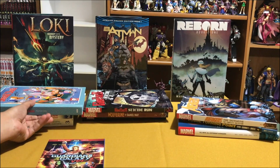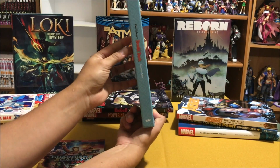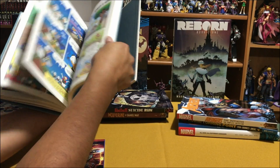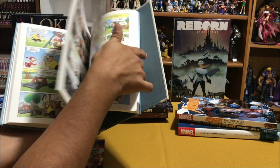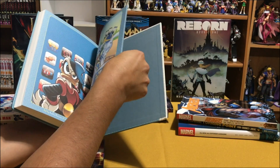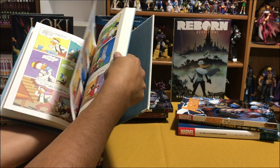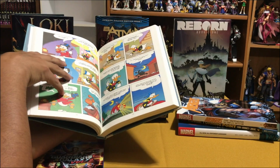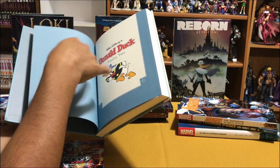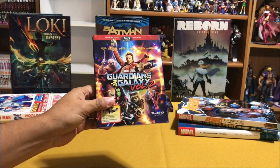Next up is Donald Duck, Timeless Tales, Volume 3 from IDW. Once again, these are the reprints of a lot of European comics for the first time translated into English. So myself and a bunch of others have never read some of these books, and I'm really excited. I really enjoyed volumes 1 and 2, so it's got a lot of the characters from Uncle Scrooge and Donald Duck, and also some newer characters, some relatives of the McDuck family that I've never seen. So it's pretty interesting.